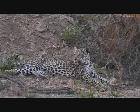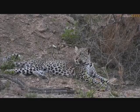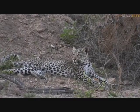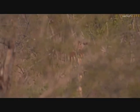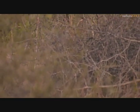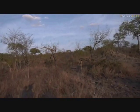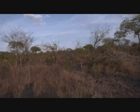James has something that our Shadows youngster would like to eat. We're going to head over to him, and then we're staying here. It's a baby impala. There's its mother. Where's the little one? We have to see some. There. You saw one glimpse, two frames. Apparently Tristan says that was a steenbok.